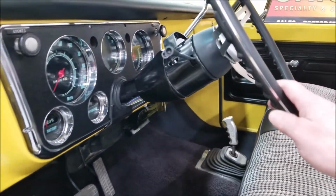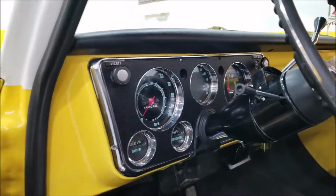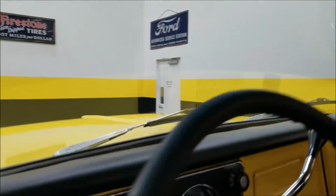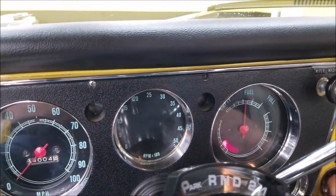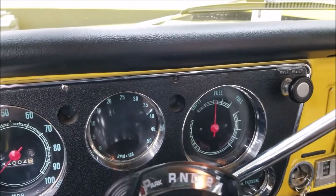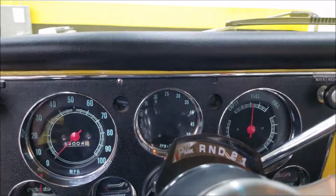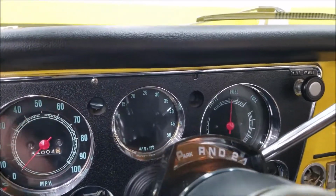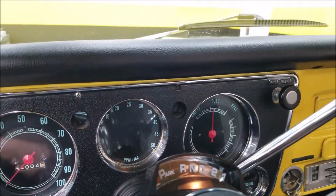So you can see tilt column. And again, automatic transmission, shifter in the column, turbo 350. Let's go ahead and start this up. Like I said, didn't appear gas gauge moved. Oil pressure worked good. See, truck starts easily, runs well. Nice sound to it.